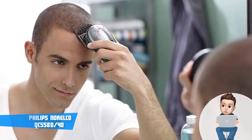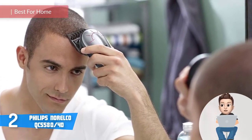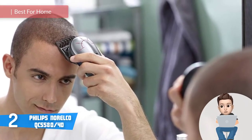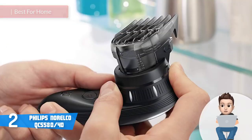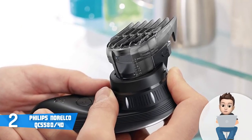Moving on, at number 2, we have the Philips Norelco QC5580. The Philips Norelco QC5580 would be a great option for everyone who wants to invest in a high-end, electric hair clipper that is primarily oriented towards home usage, so let's find out what you can expect from it.